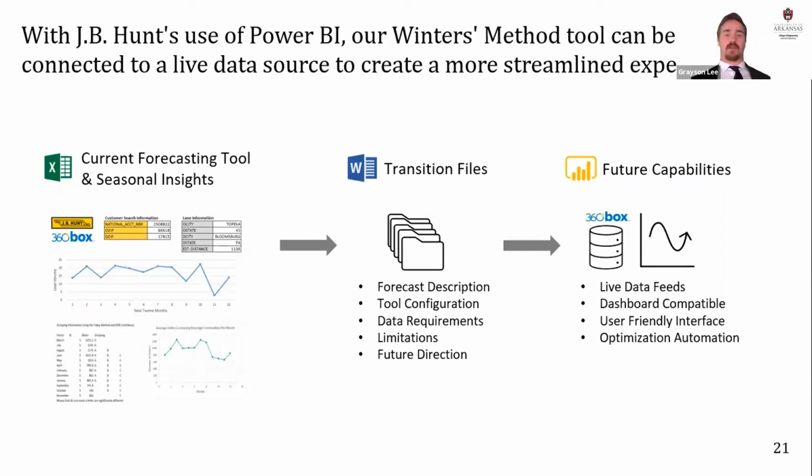So the Winner's Method tool that I discussed earlier is a tool that our team was able to build in 360box, and our contacts at 360box were a big fan of the tool, and they were able to see how it could impact their business. So in order for it to be the most impactful, we developed transition files that included some information about the tool and how best we see to implement it.